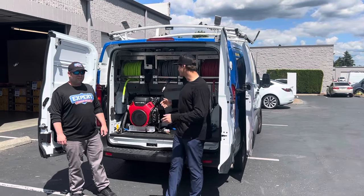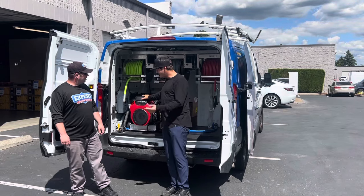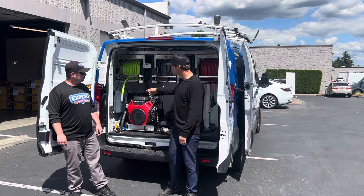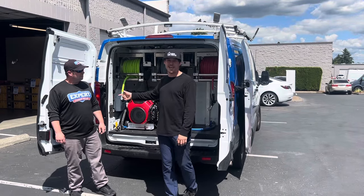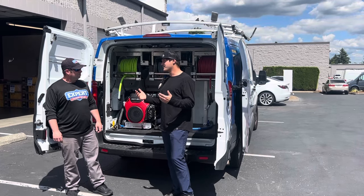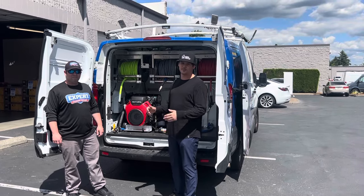A couple cool features, actually: this pressure washer exhausts out through the bottom so you don't have fumes in the cabin, and it also draws gasoline from the tank of the van, which I think is so unique. Really going to keep our technicians safe away from these fumes. Just a really cool build.